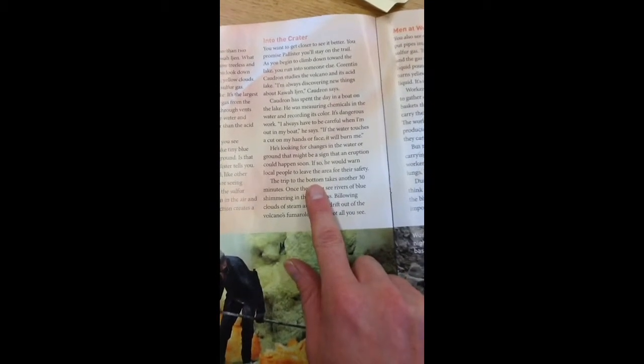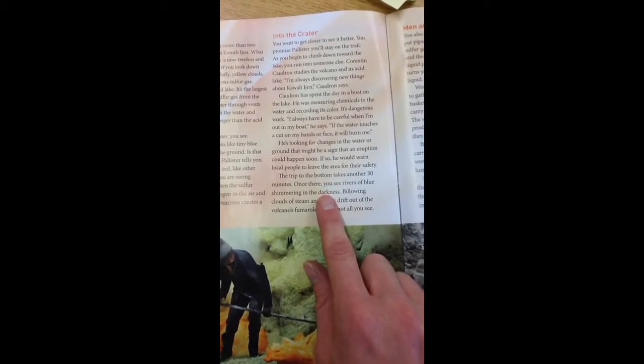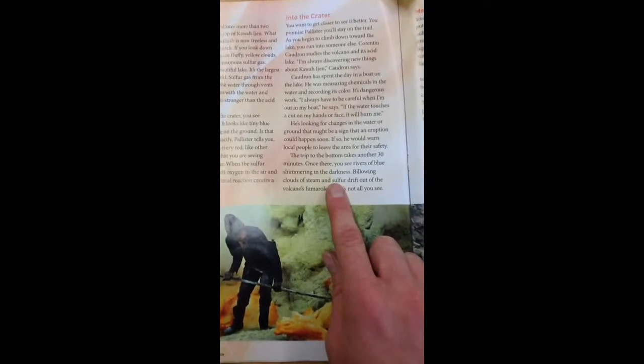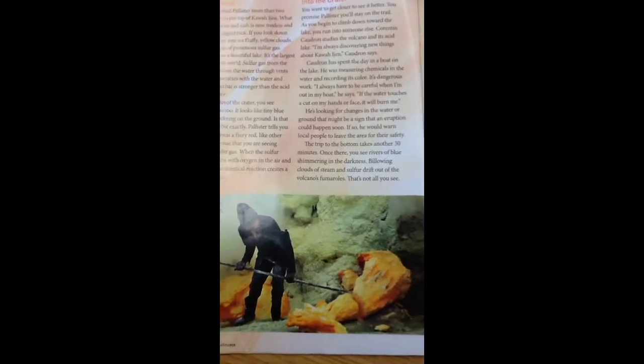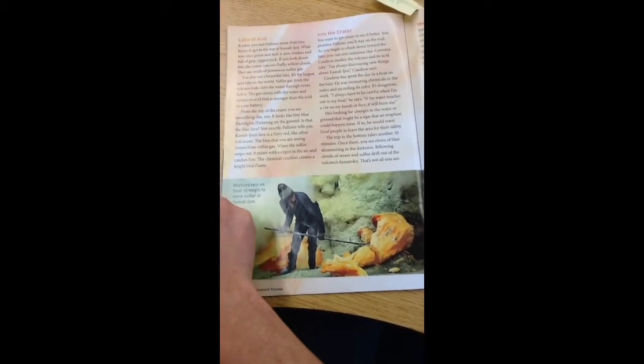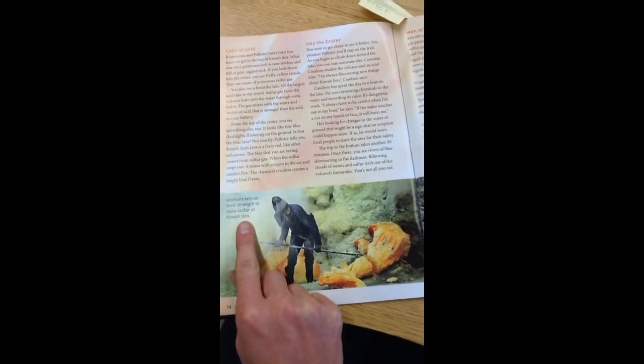The trip to the bottom takes another 30 minutes. Once you are there, you see rivers of blue shimmering in the darkness. Billowing clouds of steam and sulfur drift out of the volcano's fumaroles. That's not all you see. This is a picture caption that says, "Workers rely on their strength to mine sulfur at Kawah Ijen."